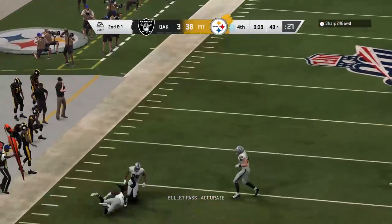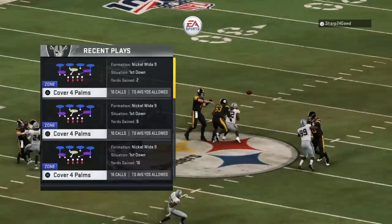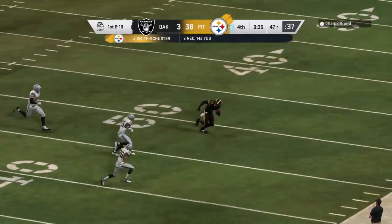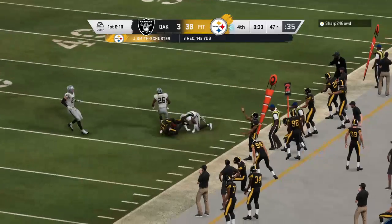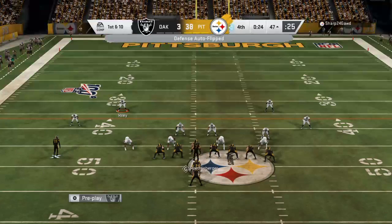Throw left side, complete to Smith-Schuster. And he'll get it down to the 47 here. And defensively, they were in zone coverage there. Do you have to be a little careful playing against a good quarterback like he is to not play too much zone?